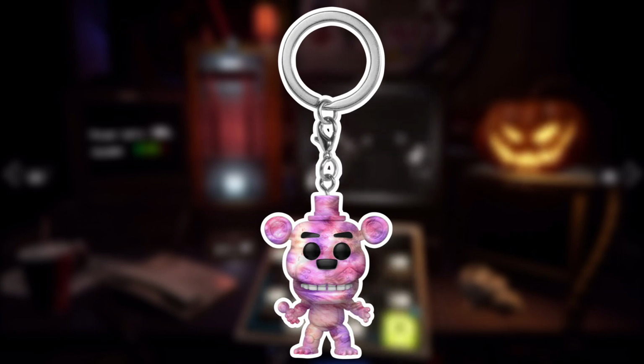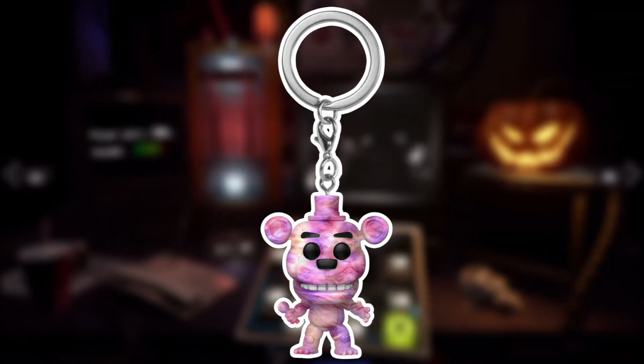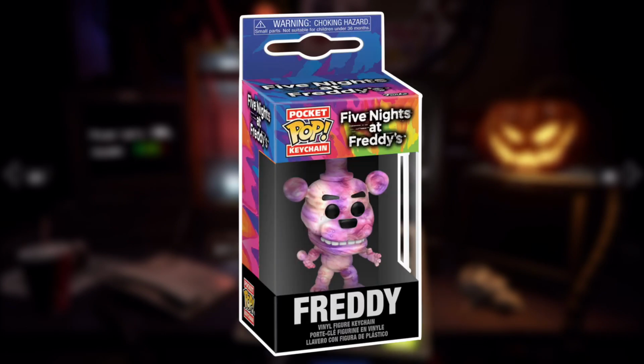However, we have got good news though, because if you look at it, look, it's actually using that brand new Freddy base, serving as more evidence that it does seem that we might actually be getting this brand new Freddy base. And here's the box design. Just a typical Pocket Pop box with a FNAF tie-dye twist to it.